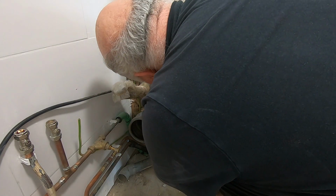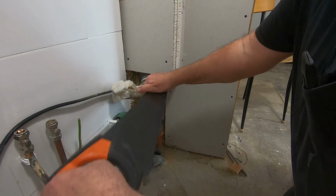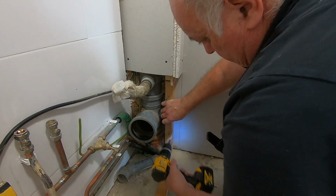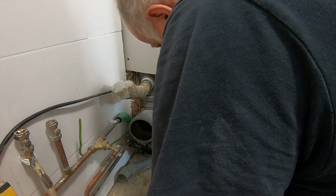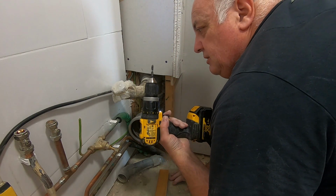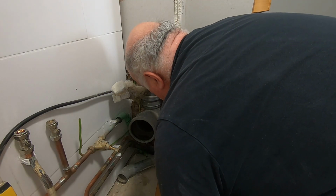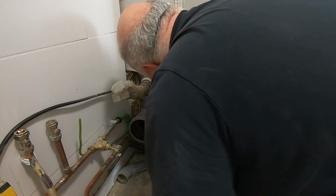I didn't glue that on, did I? No. There we are. Let's try that. Now I've got the wrong bit on because this bit is Phillips and that is Pozidriv. That's why it's camming out a bit. But we should be okay, if you press hard enough. There we are.